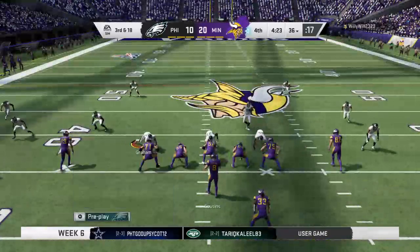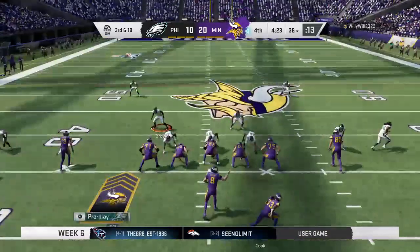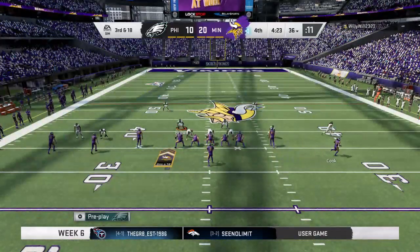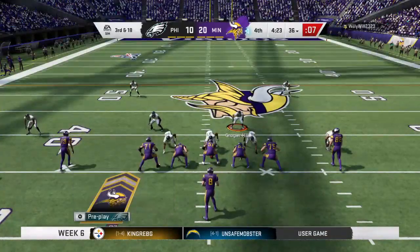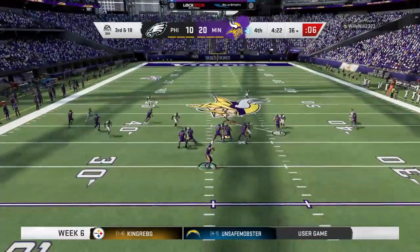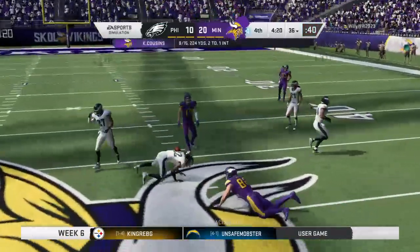An incomplete pass on that last play, and that means they'll need to come up with something here on 3rd down. Gun. Mike 51. Hey, Foxtrot. Now Cousins. And that will be incomplete.